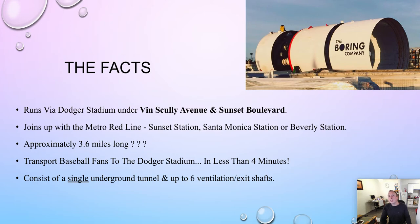There's three options. They're currently pursuing three options in discussion with local residents to see which one is the most viable. It'll either link up with Sunset Station, Santa Monica Station, or Beverly Station, and they're all on the red line. It's approximately 3.6 miles long. Now, when I've looked at this on Google Maps, I'm coming up with around 4.3 miles, so I'm unsure where the 3.6 miles has come from. Even an absolute perfect straight line isn't 3.6 miles. So we'll have to see how that develops. But according to the Boring Company website, we have 3.6 miles.